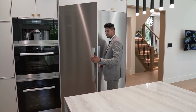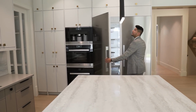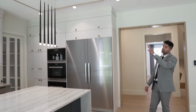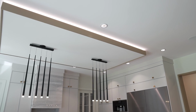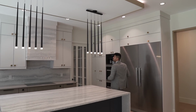Just like that, massive freezer. That's amazing. Okay, I'm gonna shut this. I just wanna bring your attention to the drop ceiling. So check out the drop ceiling. You got the LED light up above. And then you also have it finished in baseboard, which is painted in a kind of a gold color. I really like that. I think that's amazing.